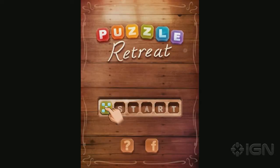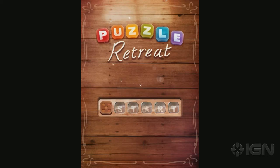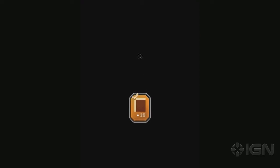Okay. And actually, after this game right here, all the games are going to be free. Price drops are good, though. Puzzle Retreat was $2.99. Now it's 99 cents. That's practically free. Yeah. So Puzzle Retreat is kind of a clever puzzle game.